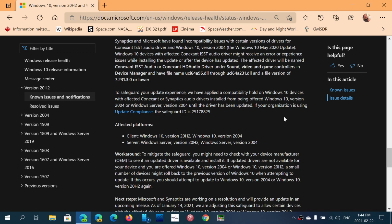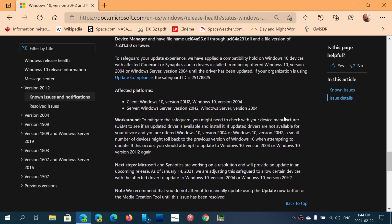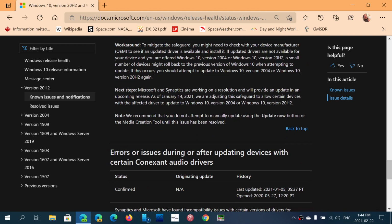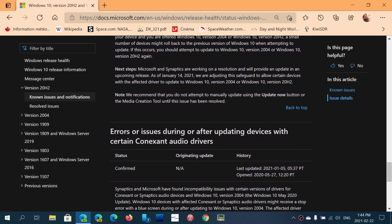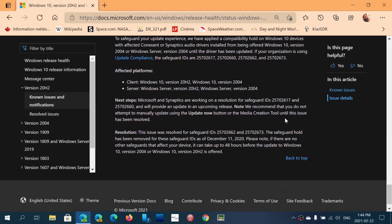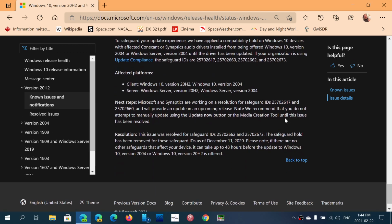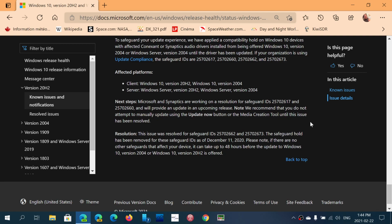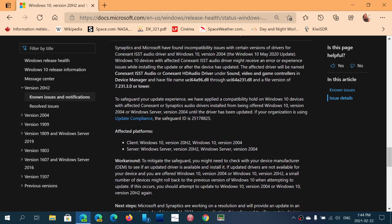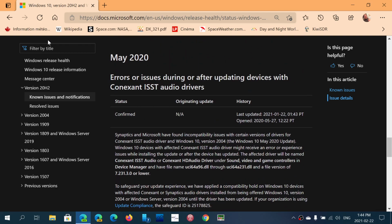And this is interesting. They ask you to look at your device manufacturer for possible updated drivers from them. But they don't talk about anything else. They're not saying they're gonna fix it. There are some fixes from the manufacturer depending on the ID, but it still just says it's confirmed.